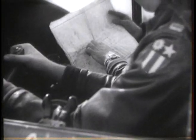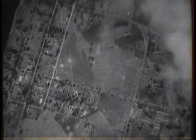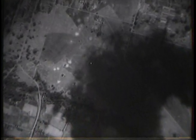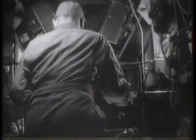The pilot and co-pilot check the landmarks against the map. Notice the old bomb craters as the plane approaches the camera target. Here are the Myitkyina railroad yards and vicinity, photographed from an altitude of 800 feet. After the photographic run is completed, the aerial camera is unloaded and the film carefully packed.